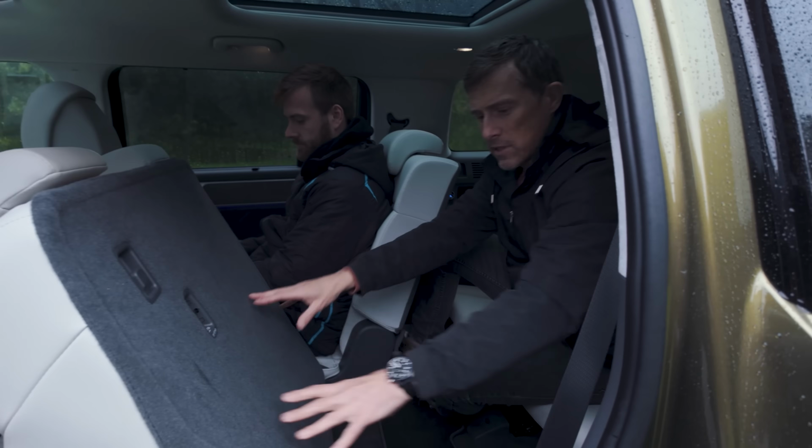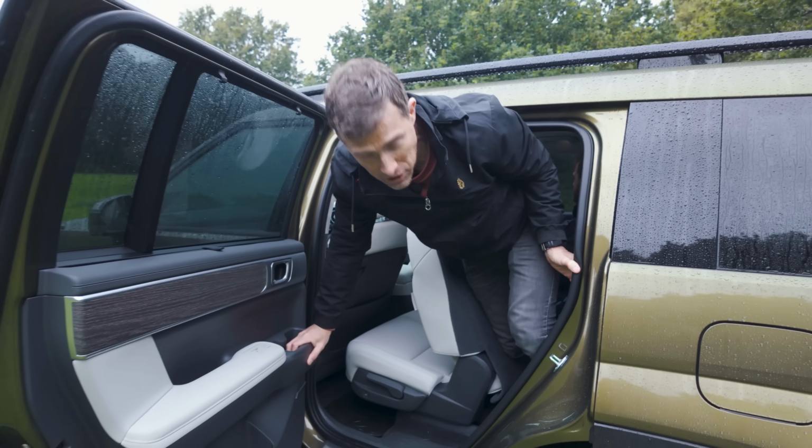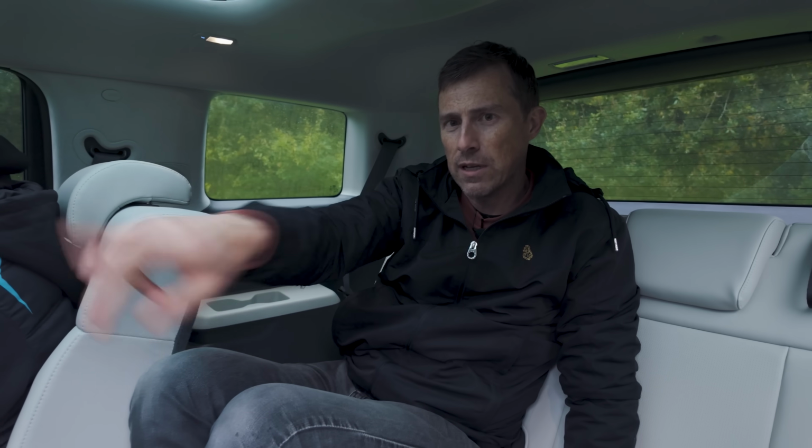You move it forward, slide like that, and then you get in and out this way. But I'm not done yet because I want to show you this, look. So in the back you have two cup holders there, which is handy. But let's check out the storage spaces throughout the rest of the cabin.